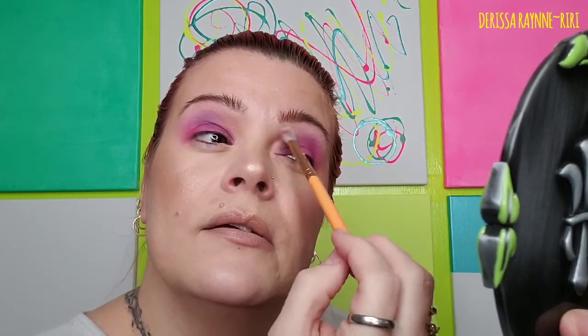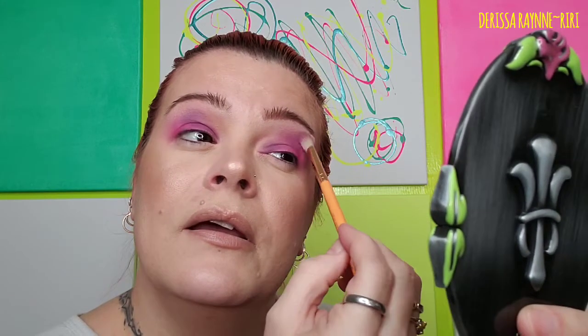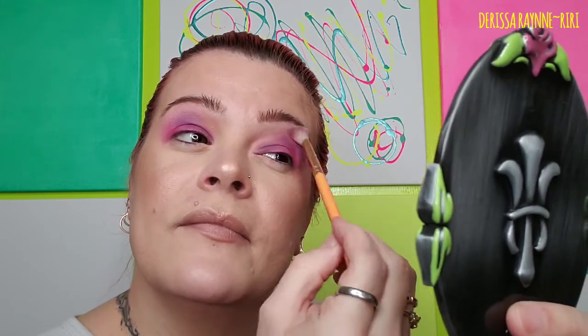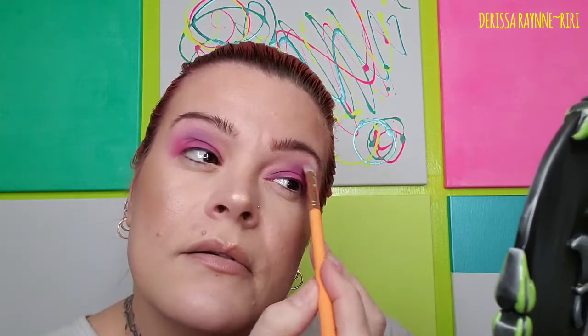These honestly have way more kickback than even Modern Renaissance has, and I don't know. It doesn't bother me, but there's a lot of kickback. A lot. Okay, so far so good. Loving it so far. I need to probably intensify the pink just a little bit over here.